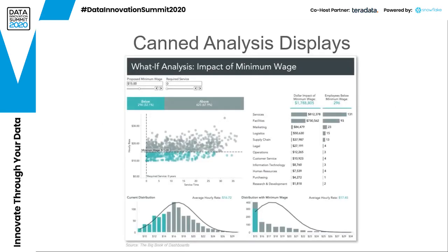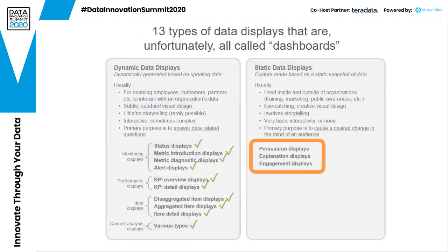And so an example of a canned analysis display might be something like this, where in the upper left here, we can see that there's a setting for the minimum wage, and then somebody can change that to whatever they want and see how that parameter is going to impact the rest of the business. There's lots of complex business logic happening behind this, but as a user, I don't have to understand any of it because it's been packaged up behind this relatively simple user interface. So those are all the types of dynamic data displays.